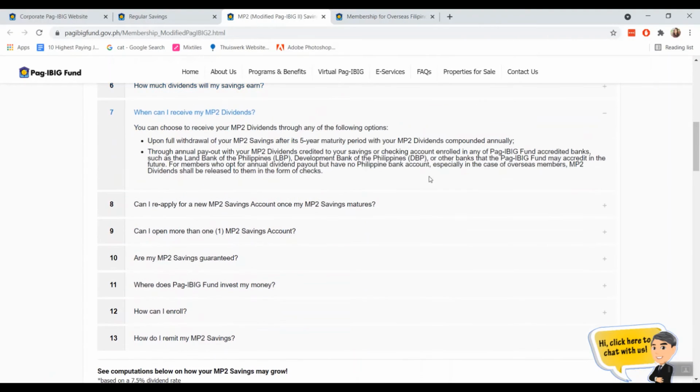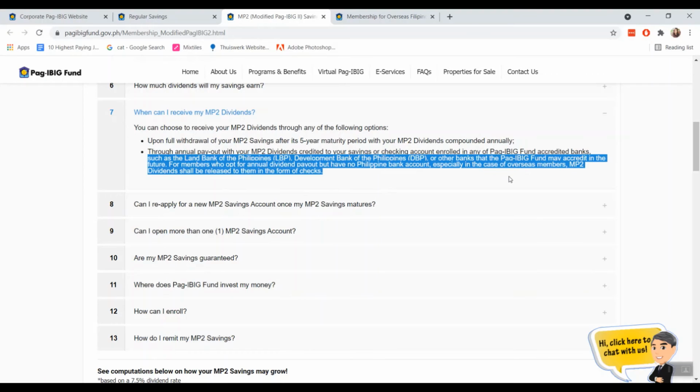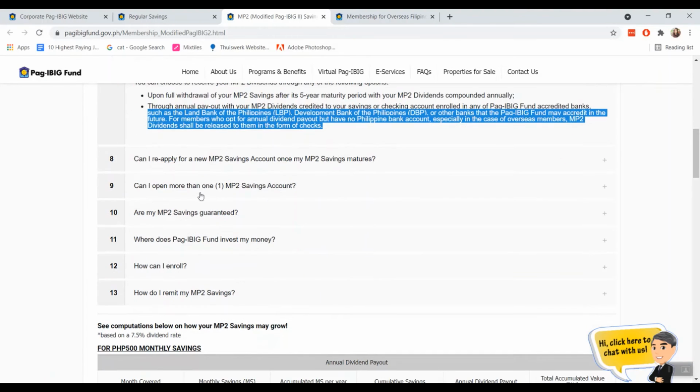Where can you receive your MP2 dividends? You can choose to receive your dividends through any of the following: upon full withdrawal of your MP2 savings after its 5-year maturity period, with your MP2 dividends compounded annually, or through your annual payout, with your MP2 dividends accredited to your savings or checking account enrolled in any of the Pag-Ibig Fund accredited banks, such as these banks. They're all listed here.